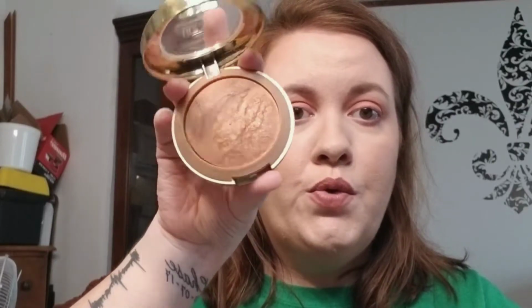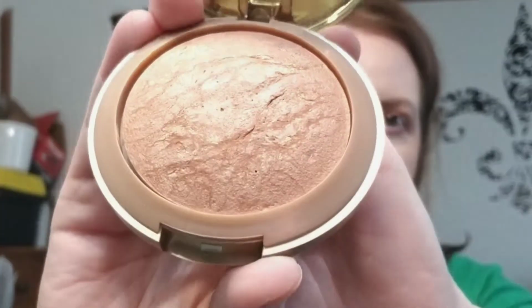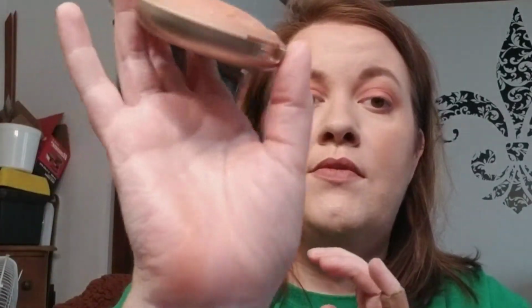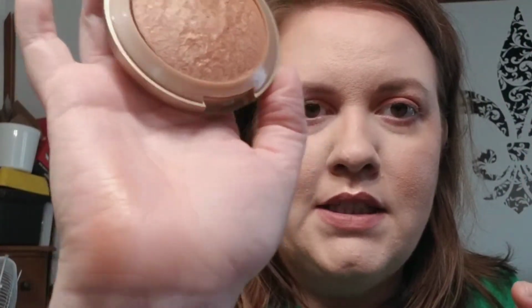Today, this is Milani Baked Bronzer in the color Glow. Check it out. Like, look at that. You can see the reflectives in it. Okay. But wait. Just look at that. It's buildable. But look at all the glowies in it. It just picks up the light beautifully. It has some gold reflectives in it. It's just great for the summer.